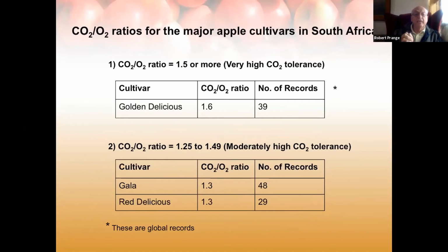Leading the list in group 1, there is one variety of apple, the Golden Delicious, that has very high CO2 tolerance. And its ratio is 1.6. The number of records is 39. So that means these are the number of records from around the world of recommendations for Golden Delicious, from which I could get the CO2, the oxygen, and the temperature. These are recommendations. They're not numbers I generated. It's just commercial recommendations.